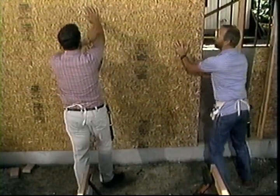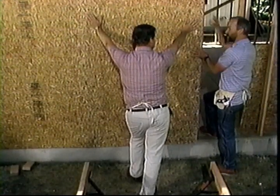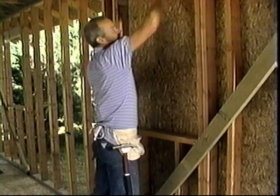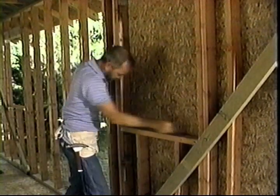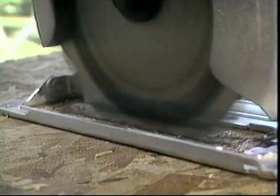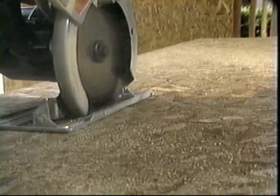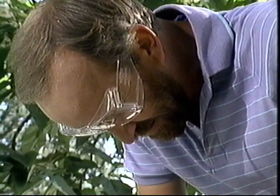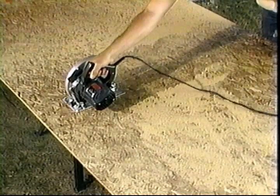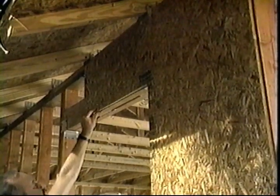All right, now you press this up tight against the studs. I'll go on the inside and mark the window opening with my pencil. Then with my circular saw, I can just follow that pencil line and cut out the window shape. Bring it down a little bit here. Okay, let me get one in.